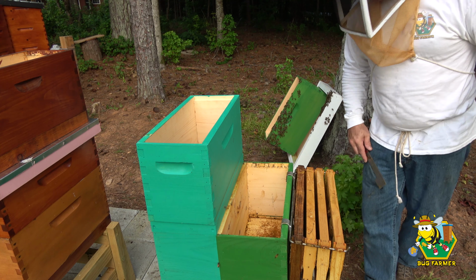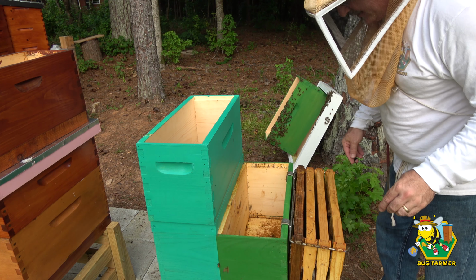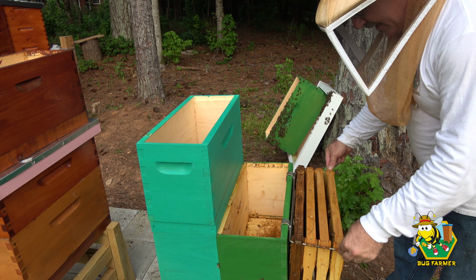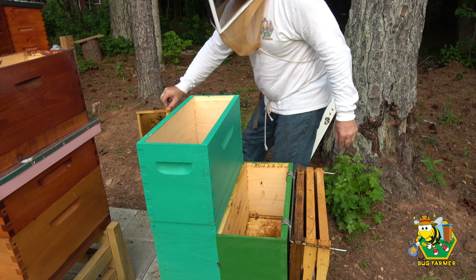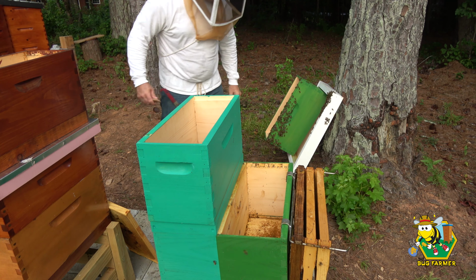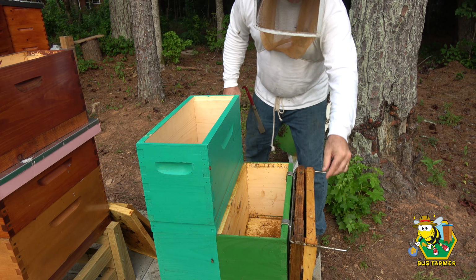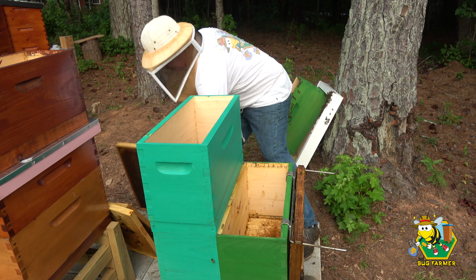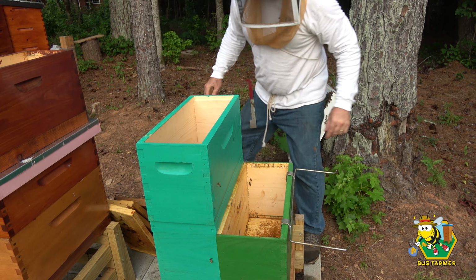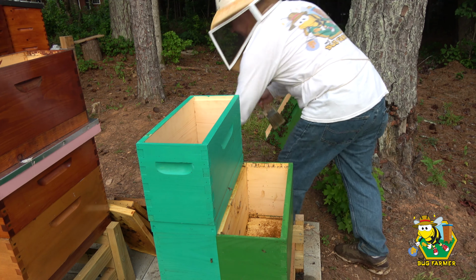Okay. We have a huge problem here. What am I going to do? I mean, this is bad. Bad. I don't even think I can save these frames. This is miserable. Okay. I'm going to have to take this box off and come up with some new frames. I've got some drawn comb, and they're mediums, but I'll hang them in this box after I get this back together.